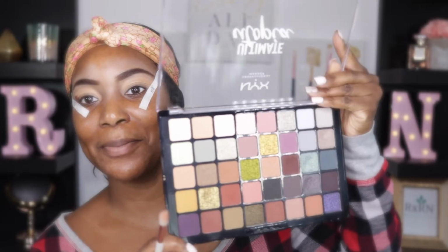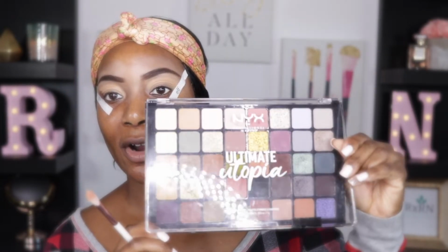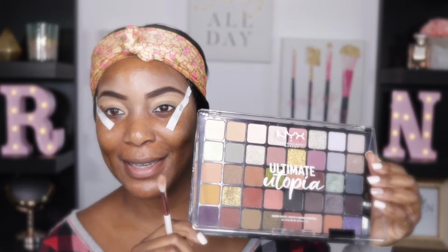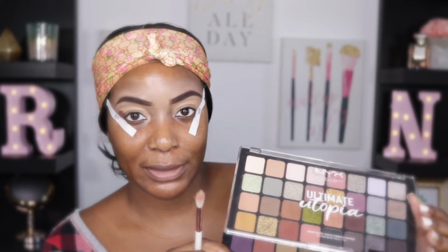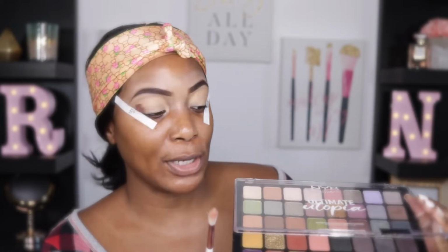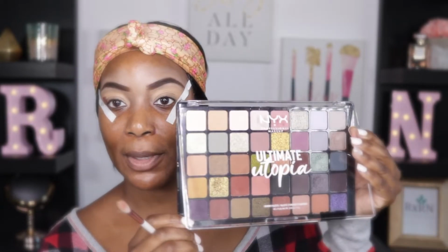Oh, and then this palette, I didn't even talk about this palette. This palette is from NARS. I'm sorry, not NARS. Lord have mercy. This palette is from NYX. And NYX is another drugstore brand that I really, really love. They have a lot of different products at an affordable price point. And this is the NYX Ultimate Utopia palette.